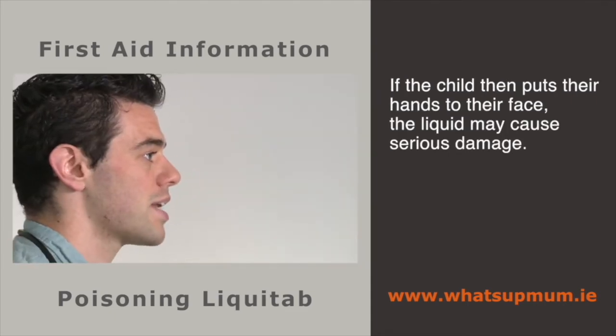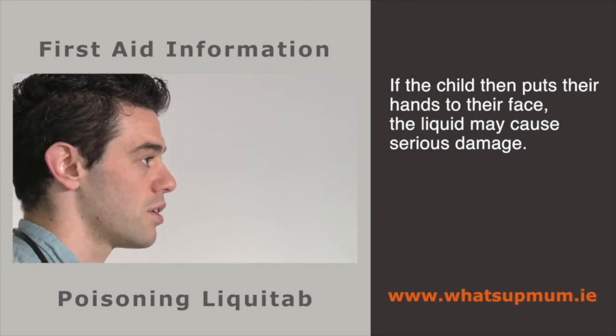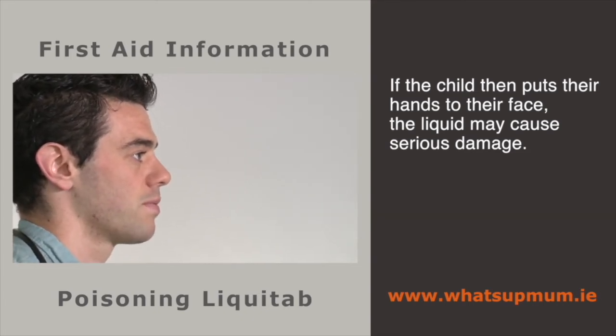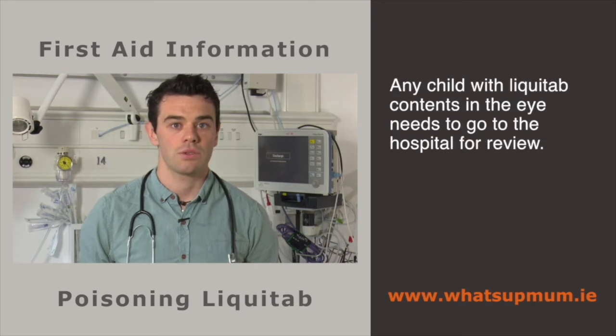If a child then puts his hands to his face, the liquid may cause serious damage to the structure of the eye, resulting in pain, distress, and infection. The pod should be removed and all exposed surfaces washed with water, including the face and eye area, as well as they can tolerate. Any child with liquid tab contents in the eye needs to go to the hospital for review. We need to do a complete assessment of the eye and then wash it out with a lot of water to reduce the risk of further damage.